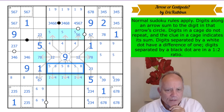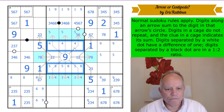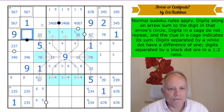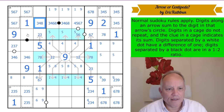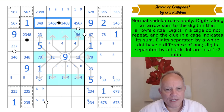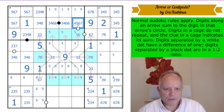Oh, 9. No, we've done 9. 5, 8, 4, 1, 2. We've got 3, 6, and 7 to determine between these groups. This probably shouldn't be this hard at this point, but here we are. Now, these are from, well, that's 3, 4, or 8. These are from 2, 3, 4, or 8. What does that do? If this was 4, 8, that has to be 3, and you've got 5, and then this must be 6 or 7.